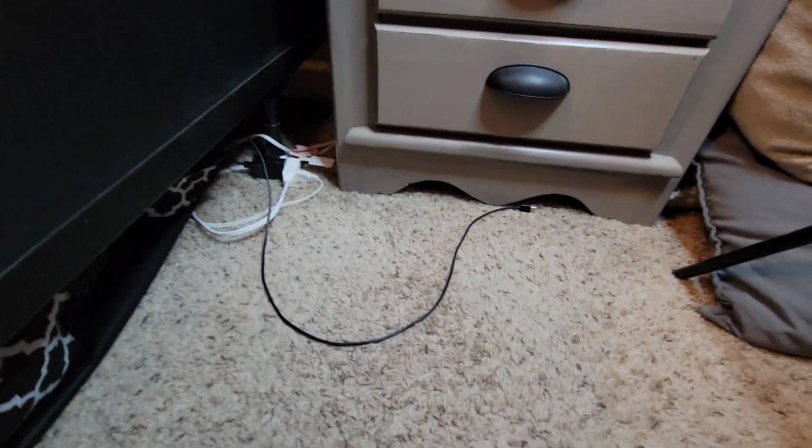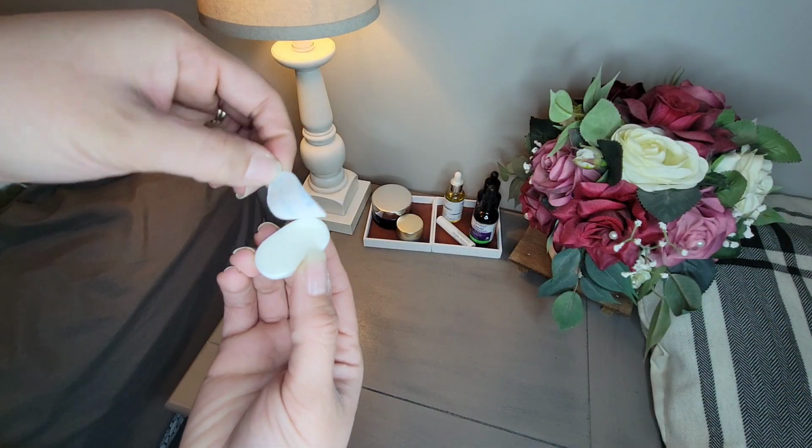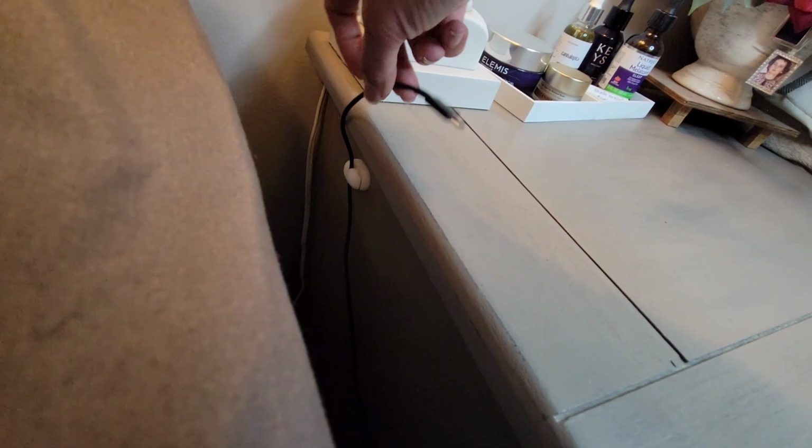As you can see, this cord situation is a bit of a mess, and it is a struggle when I get into bed because if I pull it too hard, the whole charger comes out. So the 3M thing is real. It stuck really, really well. And I really wanted it on the side, but because of that lip on the top of our nightstand, it was just popping out when I was trying to use it.